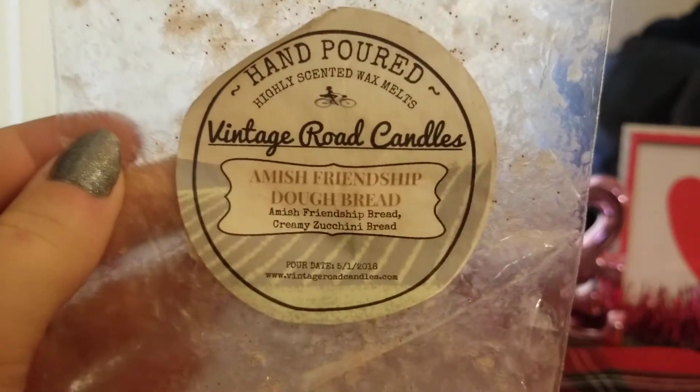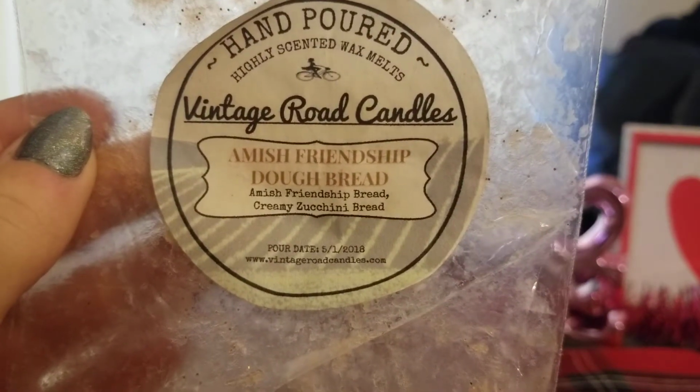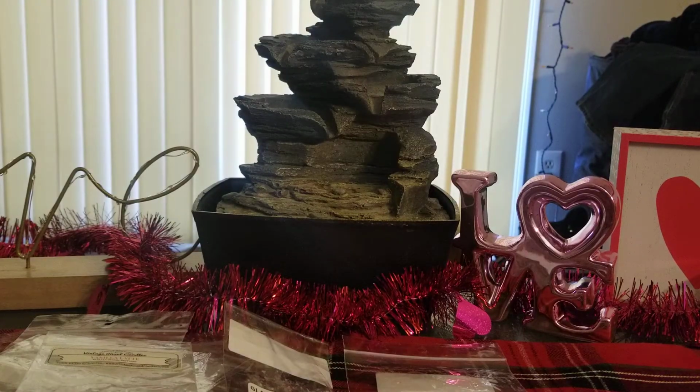The next one is Amish Friendship Bread and Creamy Zucchini Bread. So this was a 6-pack, I believe, and I love her Amish Friendship Bread. She has one of my favorites, and I love that it's mixed with zucchini bread because it makes it so much better. Now, when it comes to Vintage Road Candles, I've noticed that I love her scent shots. Her scent shots really stay strong for as long as you have them, but the stuff in the bags starts to lose its scent. Now, however, I don't want to say that I'm not getting a throw, because some of them I have not tried yet.